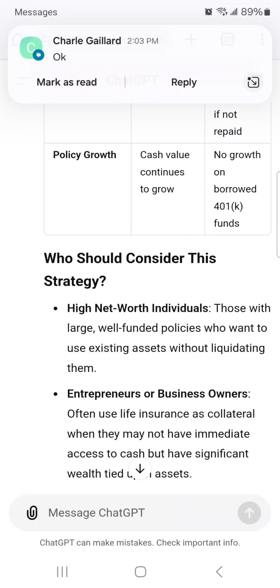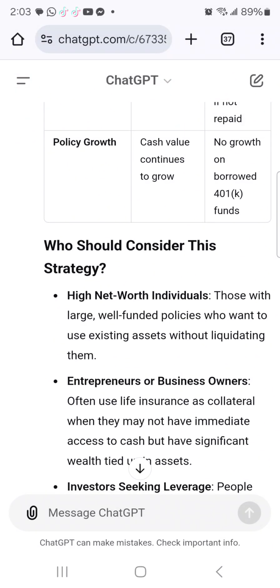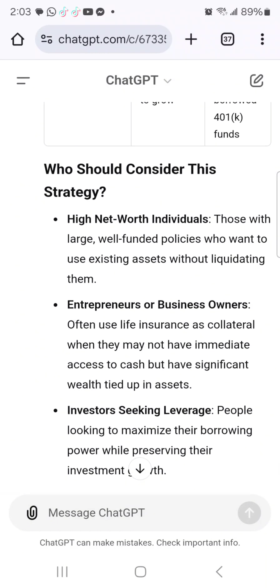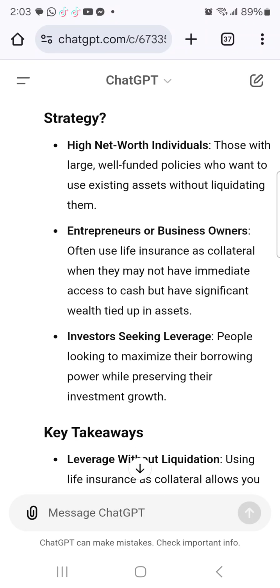Who should consider this strategy? High net worth individuals who want large, well-funded policies, who want to use existing assets without liquidating them. Entrepreneurs or business owners often use life insurance as collateral when they may not have immediate access to cash, but have significant wealth tied up in assets. Investors seeking leverage. People looking to maximize their borrowing power while preserving their investment growth.